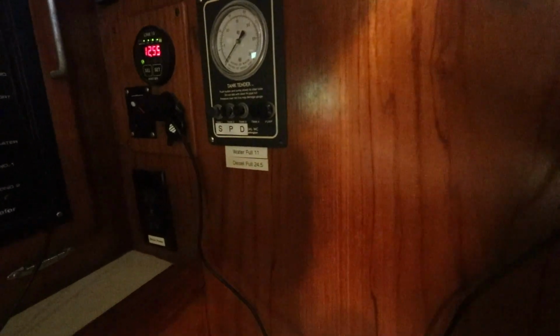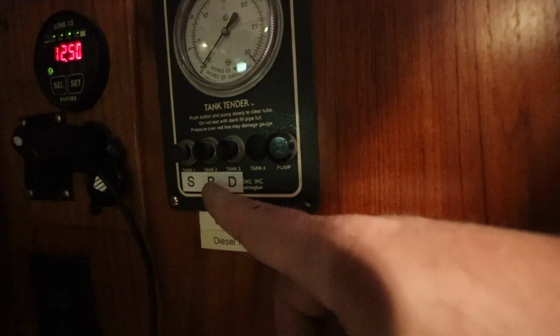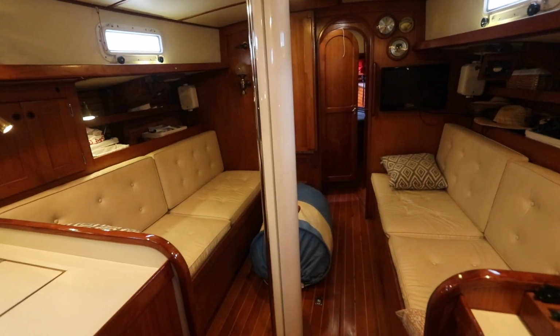So if you see the starboard port water tanks and diesel, the boat has 40 gallons port, 40 gallons starboard of fresh water tanks, and then it's around 95 gallons of diesel, so you've got quite a bit of range on this boat under power as well. We'll look at the salon area a little bit.